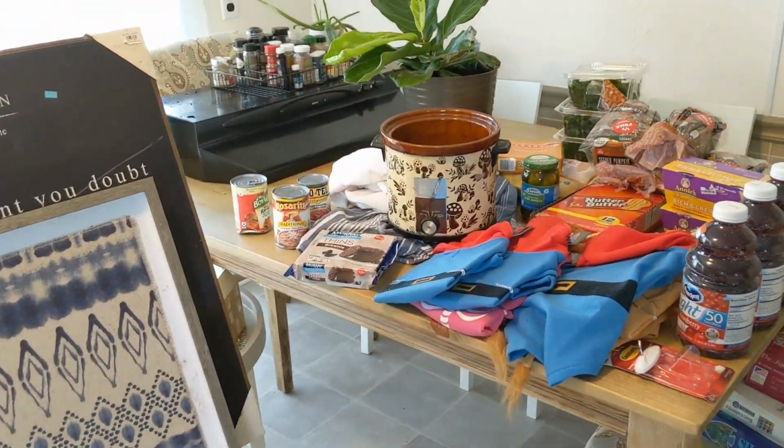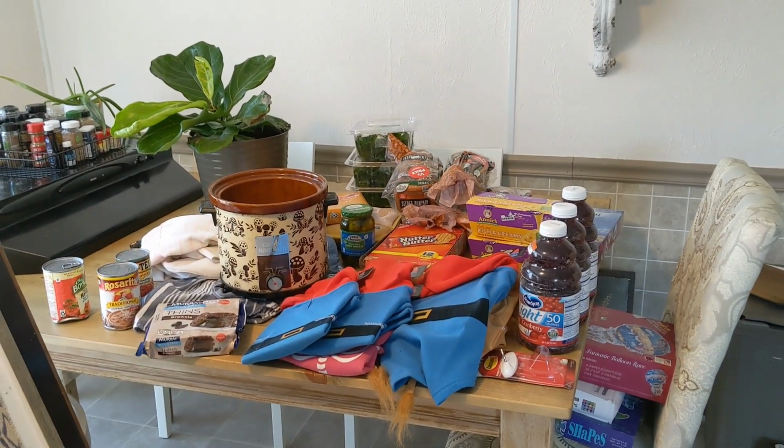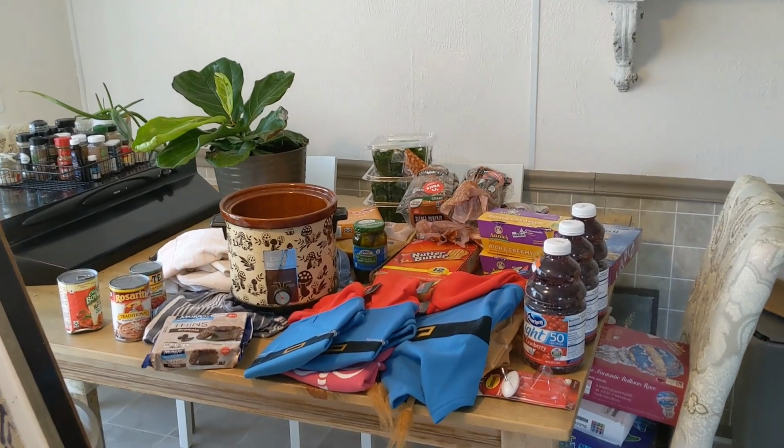All right, so that's it for today. That is all I have found recently. I have been going dumpster diving regularly now, but the pickings have been so slim. I have not found much at all. Obviously, I'll keep looking and keep updating you guys.